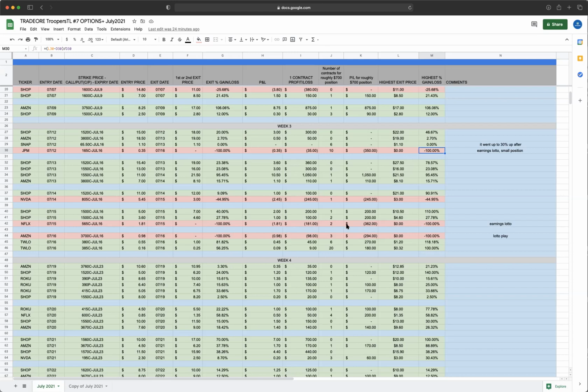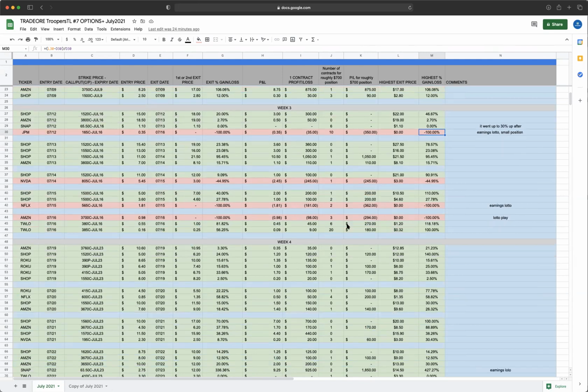Netflix, yeah, that's an earnings lotto, so there is nothing to do there. We knew going into it that it could go in either direction, so it is what it is.